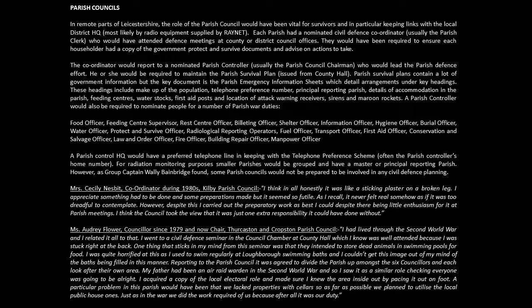A parish controller would also be required to nominate people for a number of parish ward duties. Food officer, feeding centre supervisor, rest centre officer, billeting officer, shelter officer, information officer, hygiene officer, burial officer, water officer, protect and survive officer, radiological reporting operators, fuel officer, transport officer, first aid officer, conservation and salvage officer, law and order officer, fire officer, building repair officer, manpower officer.